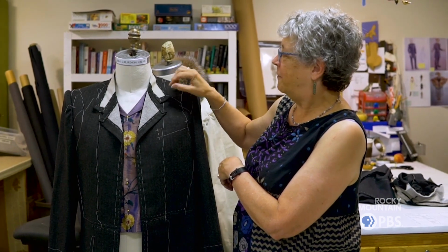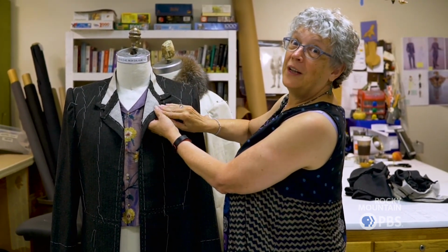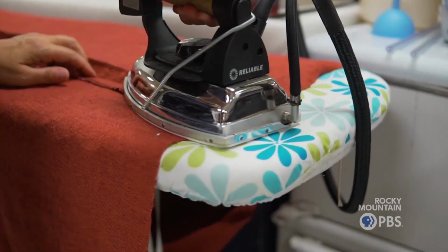I will, once I fit this, do a whole bunch of hand stitching to make sure that this all stays in place. When we build a costume from scratch, we work with a team of people. It really does take a village.